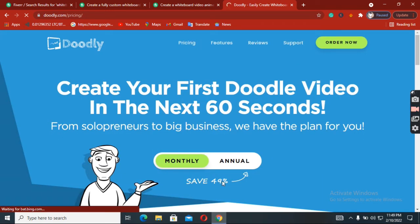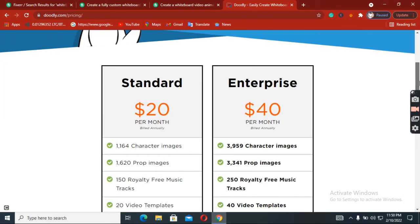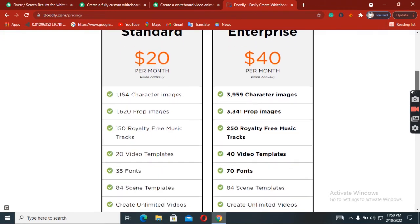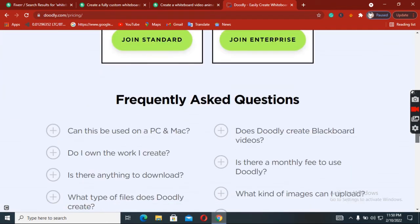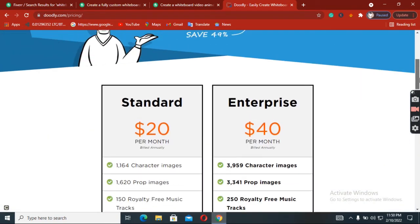So we'll also be checking their plans, to see the annual plans. You can see they have a monthly plan. Their monthly plan is $40. So quickly leverage this.